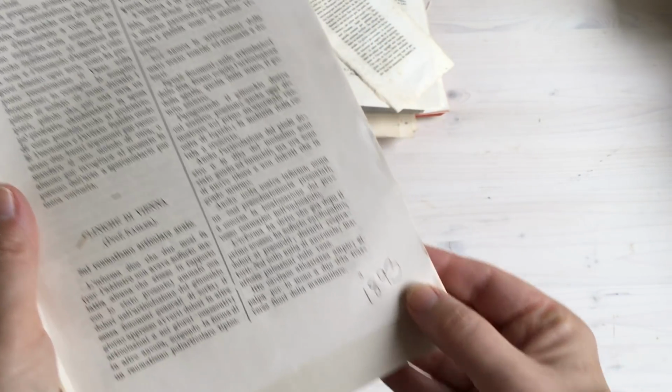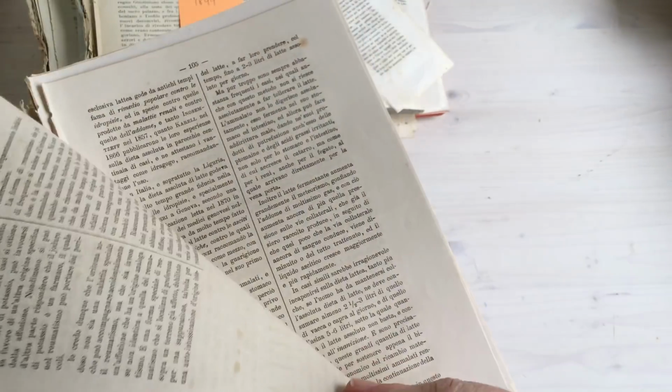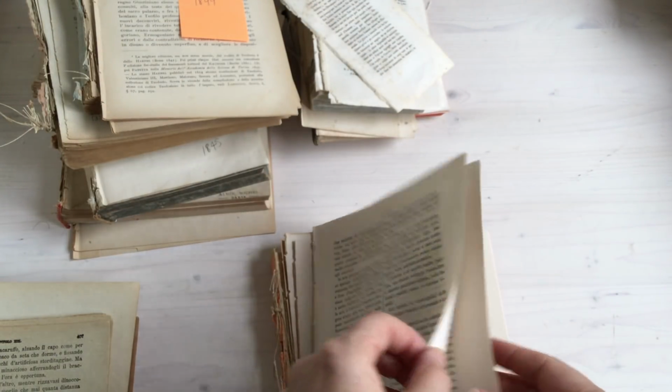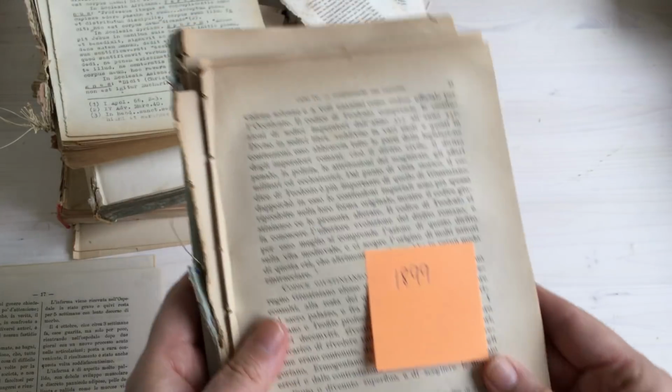This one I was clever. I wrote the date when I took the cover off and altered the journal. So there'll be 2 or 3 sets of those pages, 2 or 3 doubles. So you get 4 pages. And then this one is $18.99.